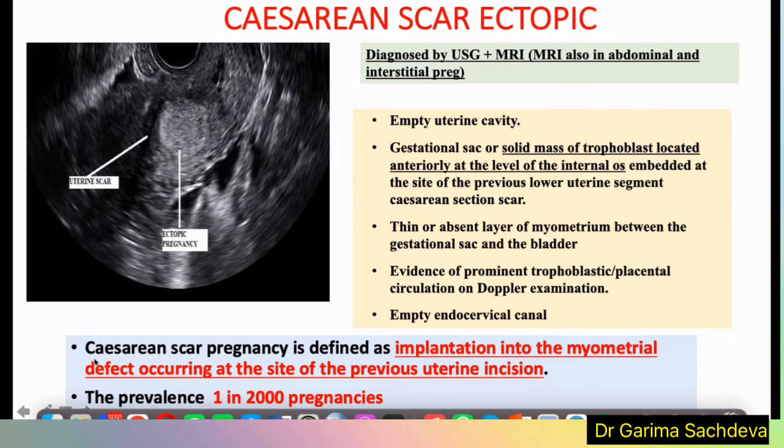Okay, so Cesarean scar pregnancy is defined as implantation into the myometrial defect at the site of a previous uterine incision, and the prevalence is quite low. It is 1 in 2000 pregnancies.